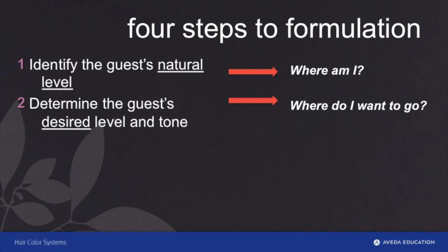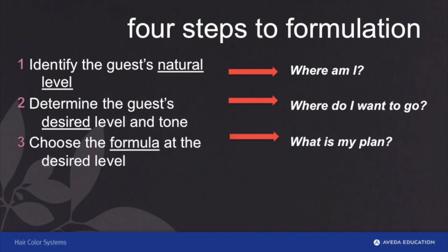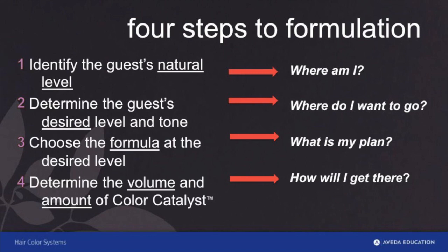You can do this during your consultation with pictures. Once you've determined your desired level, you'll want to know what the natural remaining pigment is at that level. That's going to help you formulate which pure tones you will use in your formula. Step 3 is to determine your formula, and then step 4 is to determine the volume and the amount of color catalyst that you will use to get there.